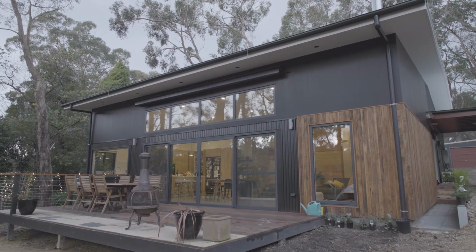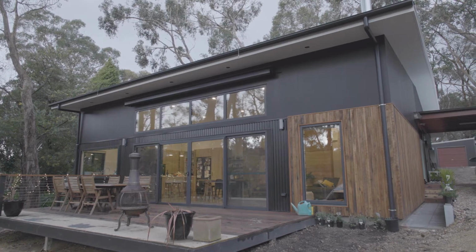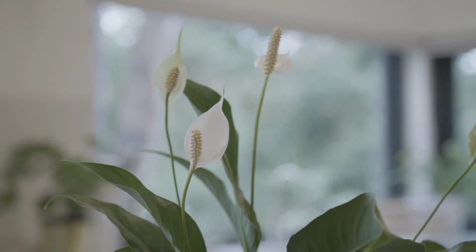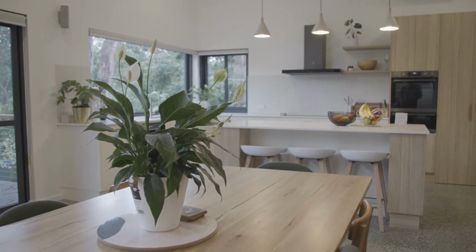I'm standing here in front of Josh and Rachel's completed build. We finished on time in spite of the challenges presented by this project. Yeah, wow, this looks fantastic. It's pretty great, isn't it? We're so happy with it.